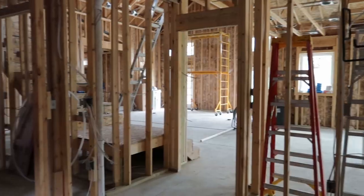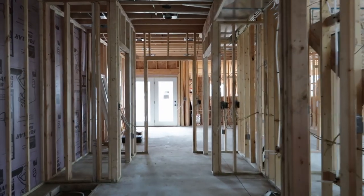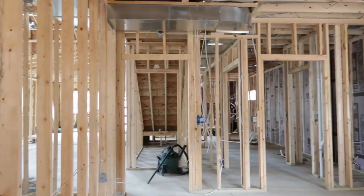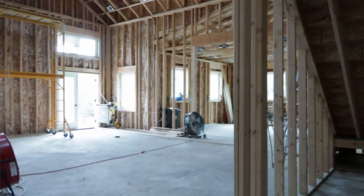But here is what it looks like going from the nursery to the master bathroom and then into the master bedroom. Now, I do want to point out that this is not the main entrance to our master bedroom. Our master bedroom does have a door that comes off of the main living space.